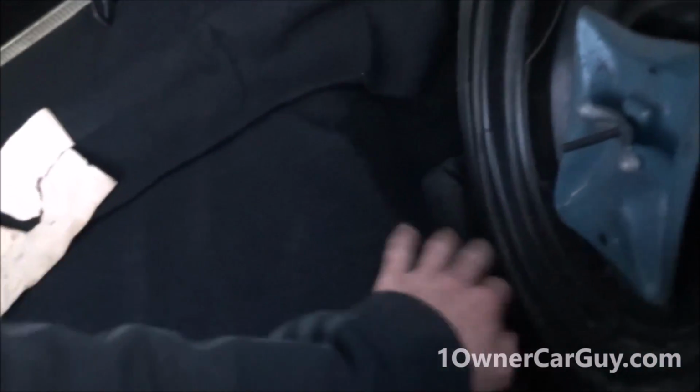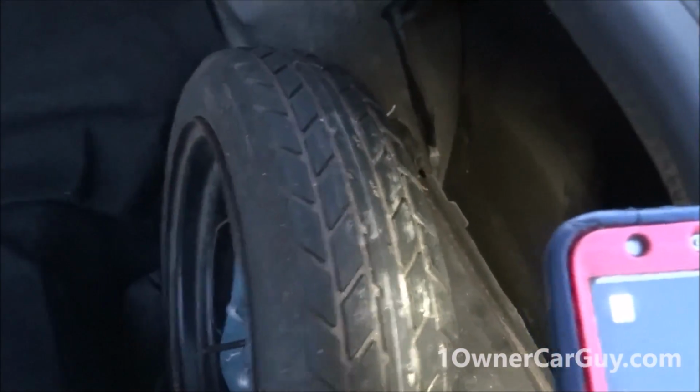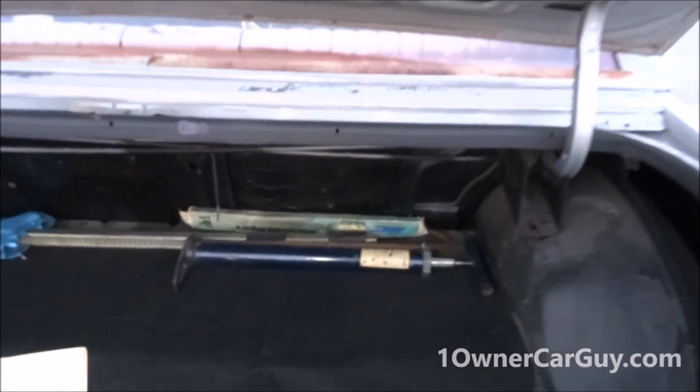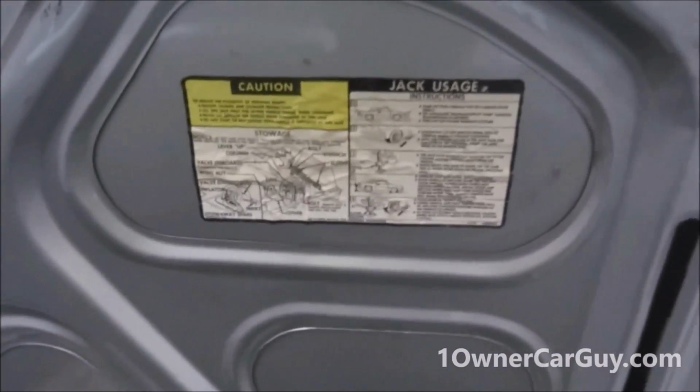Come on now. There we go. Spare tire and all in here. I don't even really think... Ooh, there's nubs on the tread. It's never even been on the ground. Bicycle pump, a jack, and a windshield washer thing. I left the old bicycle pump for the hell of it. Jack stowage stickers and everything under here is in great shape.